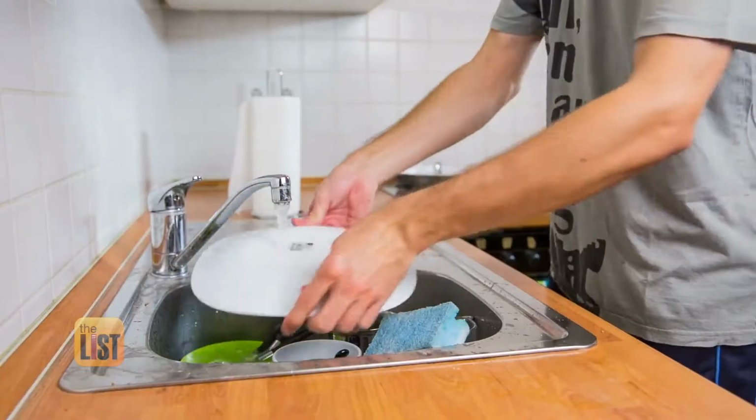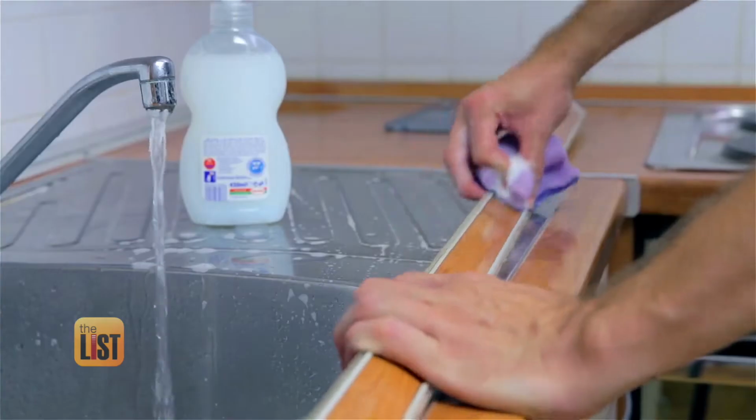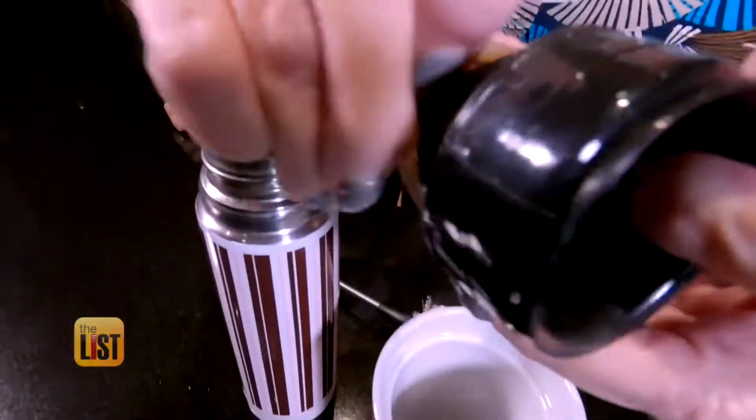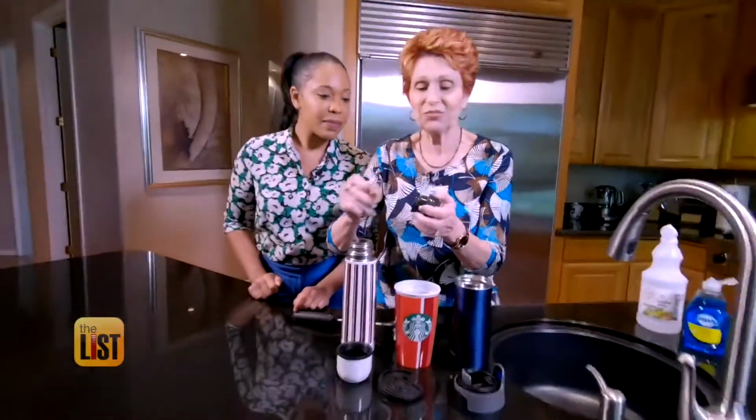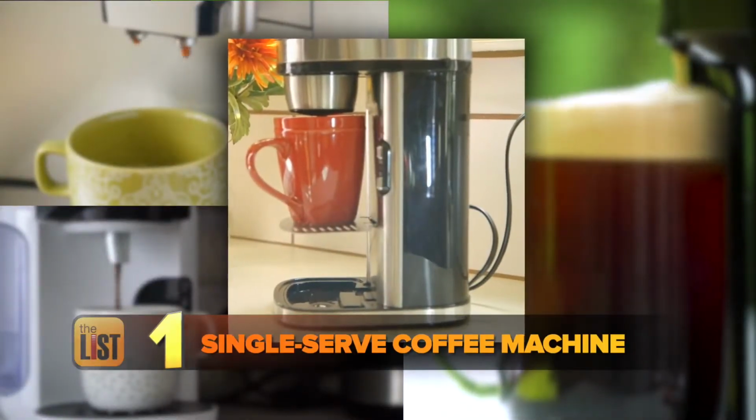You make the bed, you wash the dishes, you vacuum the floor, but filth can still build up in unexpected areas. What do we forget about? You know, there's so many little things that we use every single day in our lives, and they're modern conveniences, but we forget that we need to clean them. So the Queen of Clean, Linda Cobb, is showing us the overlooked items you need to clean now. Starting with your single-serve coffee machine.